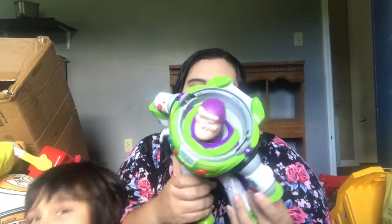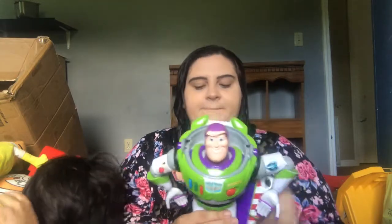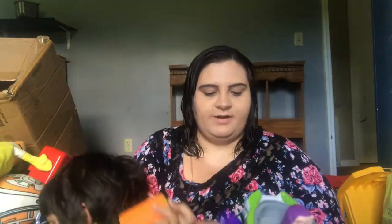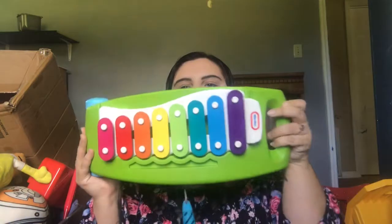They actually have 2 of these, and they don't play with them a whole lot, but they do reach for their Buzz Lightyears often enough that I'll keep it. The next thing is this toy airplane. They got this from my grandmother, and honestly, they don't play with it at all, so I think we're going to donate it. Alright, the next thing is the xylophone.